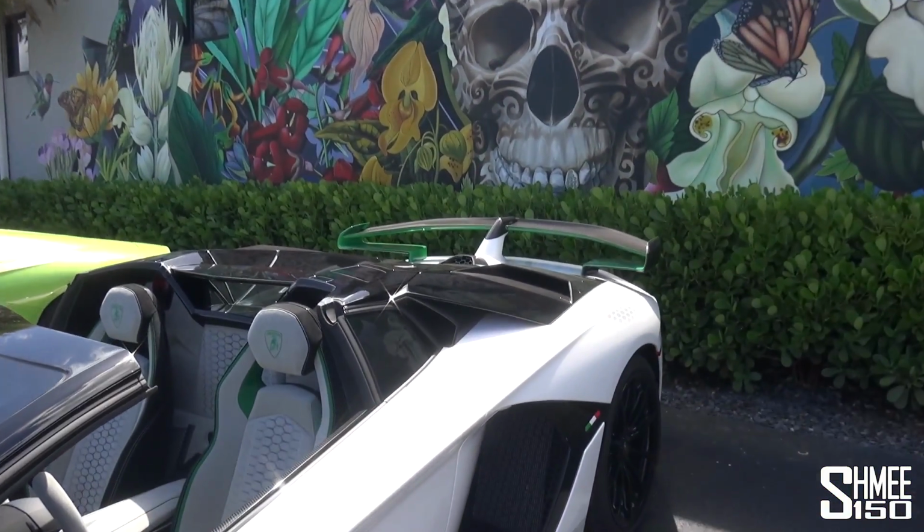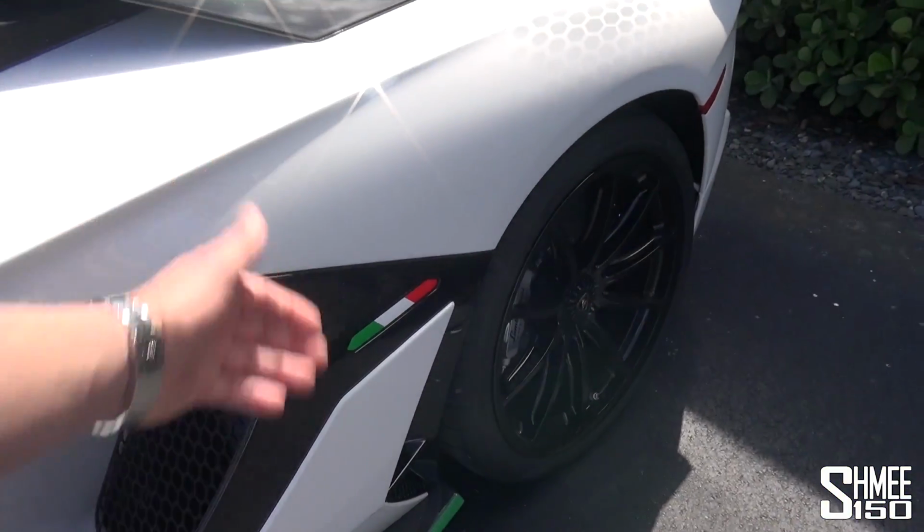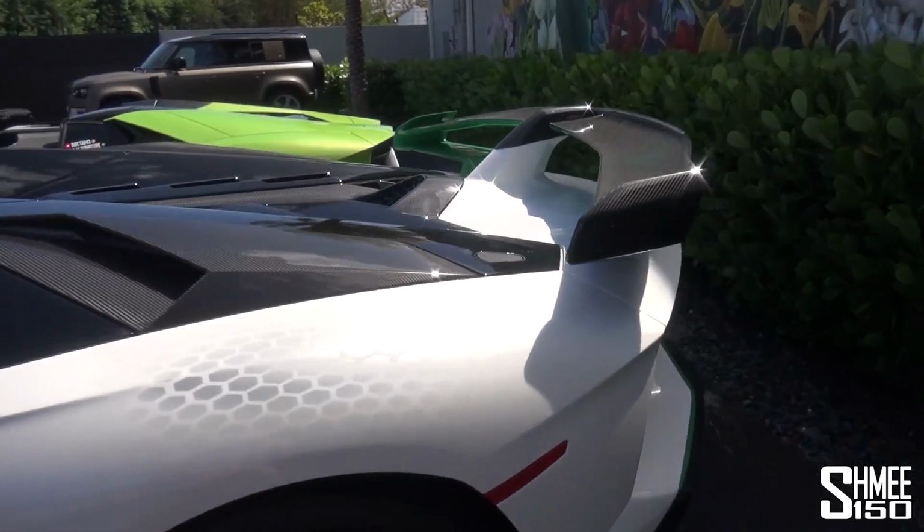That's to put awesome on this car. I can see why you chose it, and of course you always have the tricolore, the Italian flag on the side. But it's even the green details continue around here.